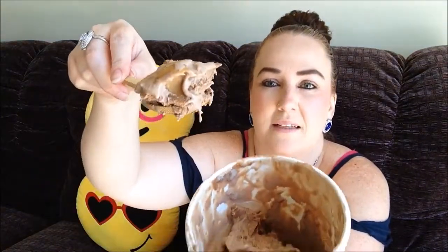Don't I have to put my paper towel under? Doesn't want to come apart like that. Must be one big chunk of peanut butter. Wow. Is this all peanut butter? No. Look at that. Yummy. Look at the peanut butter right here. See that peanut butter? See that peanut butter now? Yes. So good.